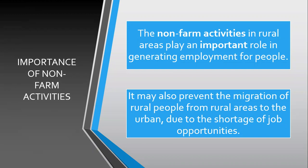And also it prevents the migration of rural people from rural areas to urban areas, right? Why do they migrate? In search of jobs. There's a shortage of job opportunities in villages. That's why they move to urban areas, and then they live there in slums, and other problems of cities are there wherein they do not have enough money to take care of themselves. So non-farming activities are very important for the economy, and the government has started many schemes to promote these activities.